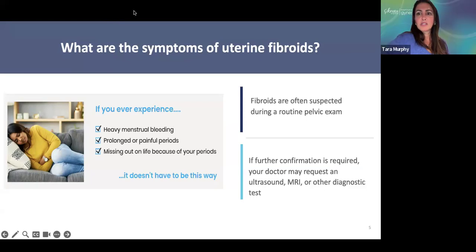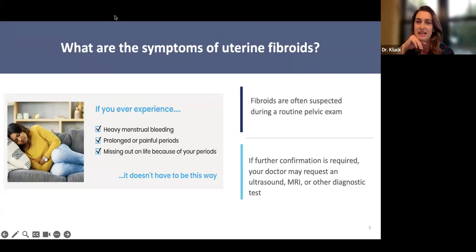Thank you. Dr. Kluck, are there any other symptoms that you see from women that are suffering from fibroids that have come into your office? Or maybe some that aren't quite so common? Yeah, I think oftentimes they're a little more vague, right? So if they're pushing on the bladder, women will say, I've noticed I have to pee a lot more frequently, or I've had some women say they just feel bloated all the time. Their pants are tighter. They notice a fullness, a heaviness in the pelvis.